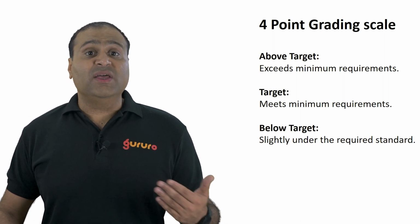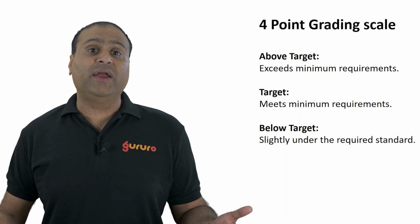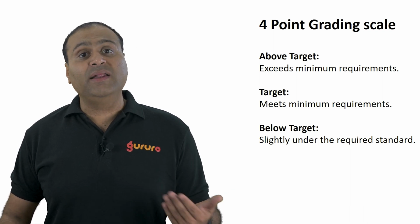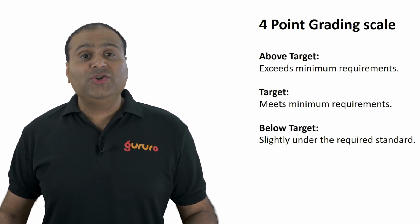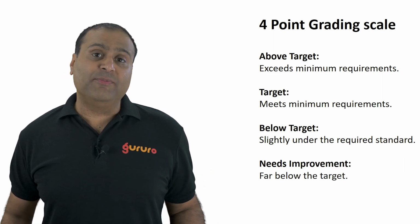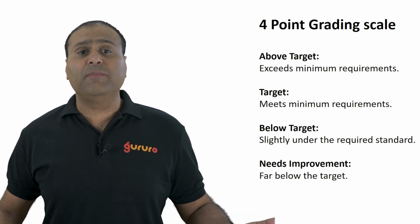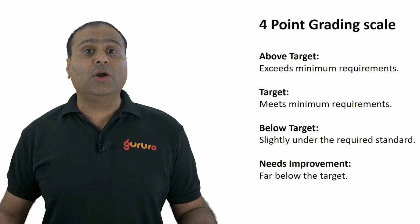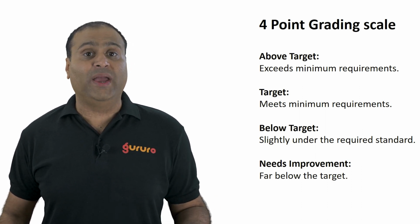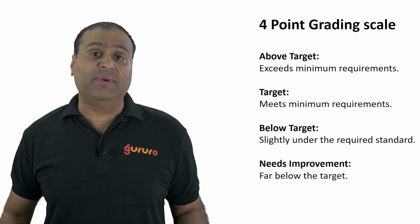Below target: this suggests that the candidate's performance is slightly below the target and does not meet the minimum requirements for the exam in that specific domain. Additional preparation is recommended before re-examination. Needs improvement: this indicates that the candidate's performance is far below the target and does not meet the minimum requirements for the exam in that specific domain. Additional preparation is strongly recommended before re-examination.